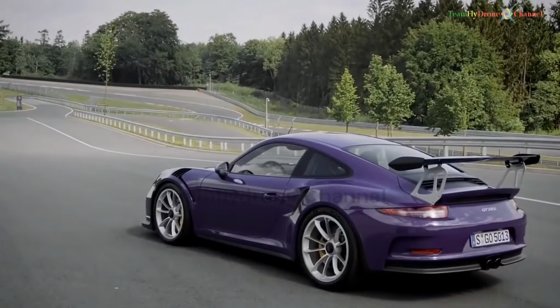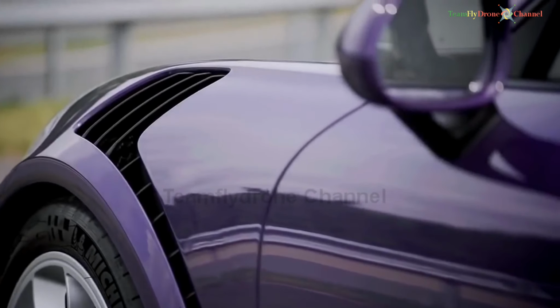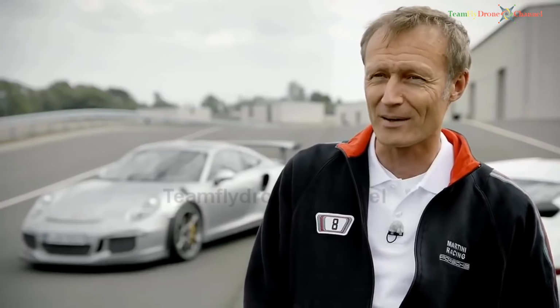The car is wider and it's got more power and more torque. Its distinct aerodynamics are similar to what you usually find in a race car. The vehicle is also highly precise. It's truly designed for pure weekend fun on the racetrack as well.